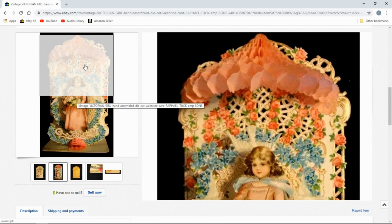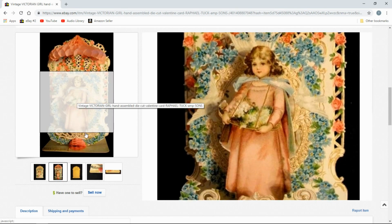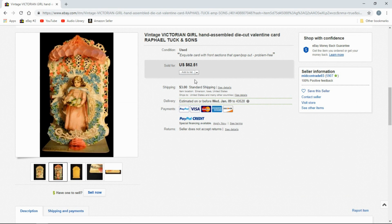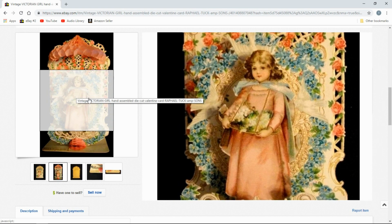Rather nice. I think the top honeycomb still works. And this is what you would see. This cost a lot of money back then. That's why these still sell for 60 plus bucks. Most of this kind of stuff is a dime a dozen, even most of these fold outs.